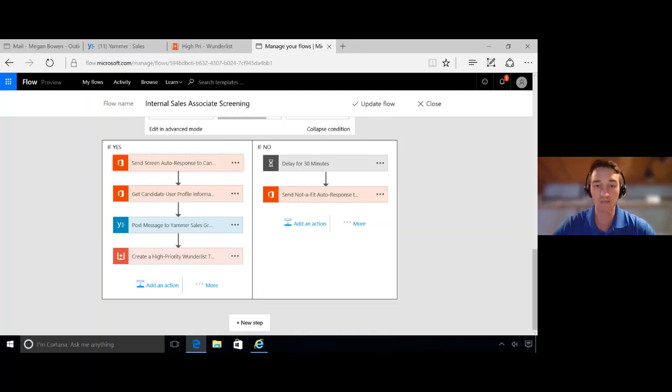And then next, if she does choose no, it's going to delay for 30 minutes and then send a not fit auto response to that candidate. So again, this can get very, very detailed. We're combining multiple apps here: Yammer, Outlook, Flow, because we're using Flow, SharePoint, all these different things that are being combined.